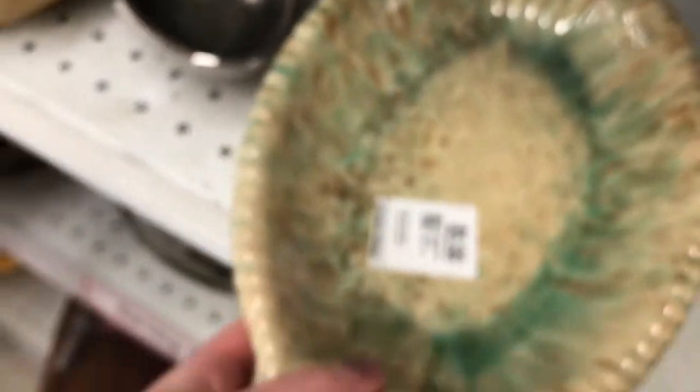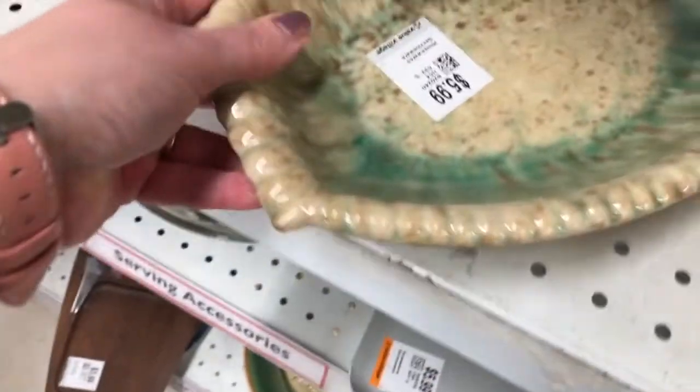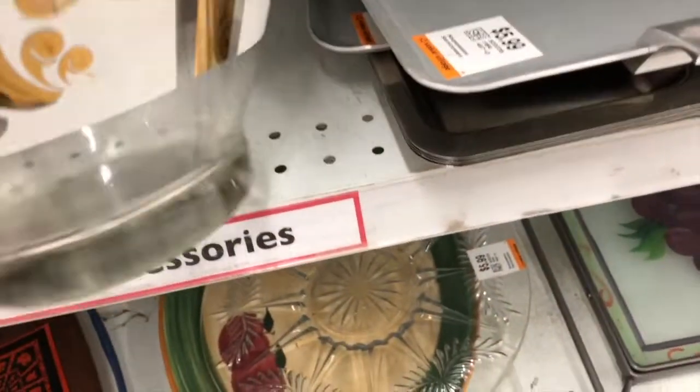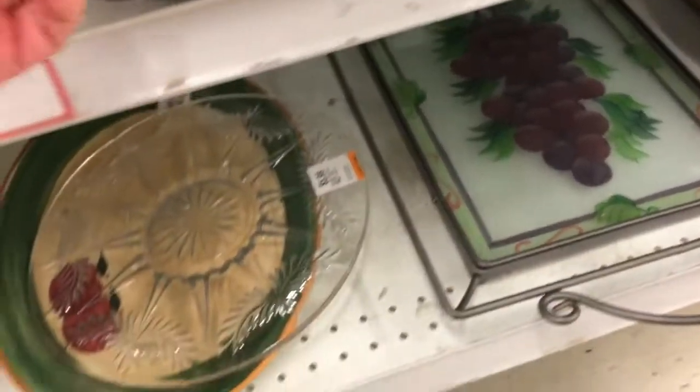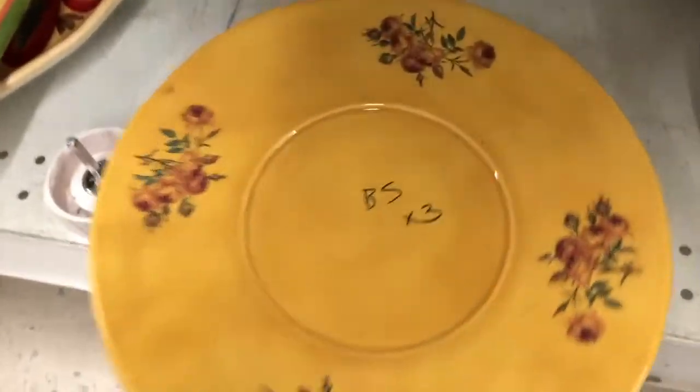And I moved that bowl out of the way so I could actually grab this. I just thought this was beautiful. Look at the colors in this. I just thought it was gorgeous. So I definitely had to pick this up. That definitely went in the cart. Love the colors. And some more platters and dishes, dishware. That one was gorgeous too. Love the colors. Very nice.